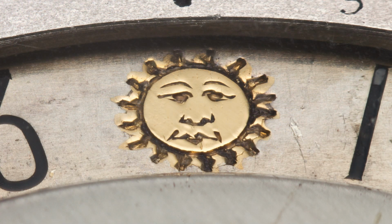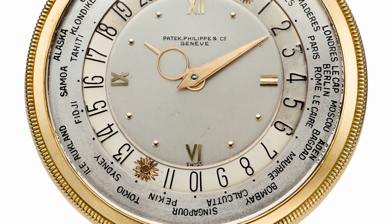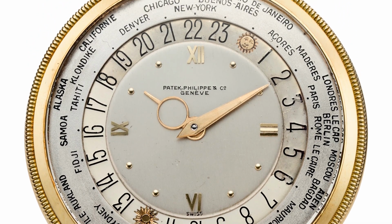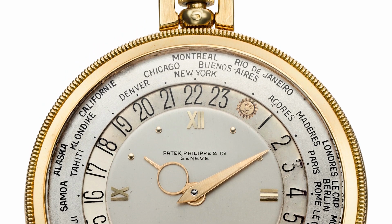So with this watch, in terms of its condition, its historical importance, and price point under $100,000, it remains a piece that belongs in an important collection, and it's Collectability's honor to present it to you today.